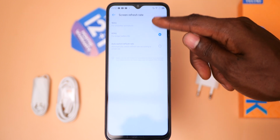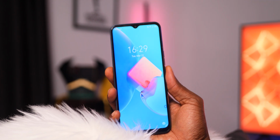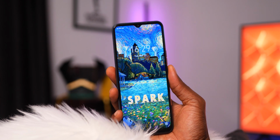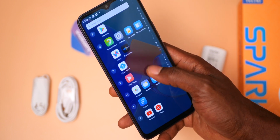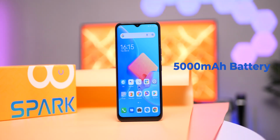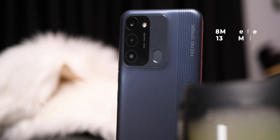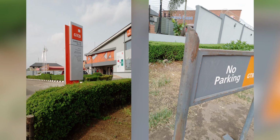The Tecno Spark 8C is powered by a UNISOC processor. This is actually the first device I'm handling with this processor, and I'll say it gives pretty decent performance and I have no complaints whatsoever. The Spark 8C comes loaded with Android 11 and Tecno's bloated HiOS 7.6, which we already know what to expect of. Battery life on this device is not a concern, as you'll find the 5000 mAh battery pretty sufficient. You can also expect decent camera performance from the Spark 8C for its price, as it packs a decent 13 megapixel rear camera and an 8 megapixel selfie camera, which gets the job done in the right lighting conditions.